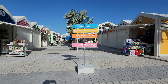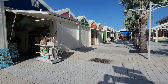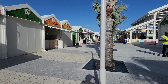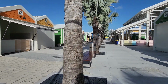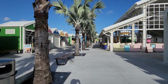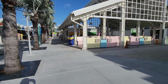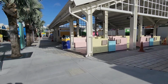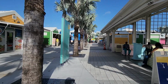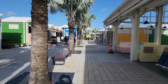Next, you will enter the shops area, which is a long stretch of beautiful colored buildings with lots of souvenirs, a braiding station, food venues, and other shopping. Walking through this area, there was a little bit of people asking if you wanted to try their product or service, but nothing as intrusive or pushy as it used to be. I filmed this video early in the morning, so not everything was open yet, but you can still get a good idea of what to expect as I walk through the rest of the port area.